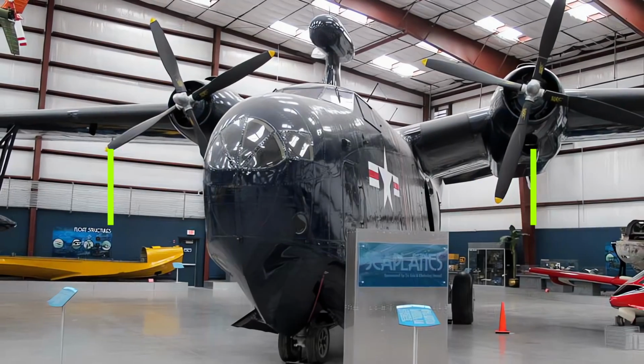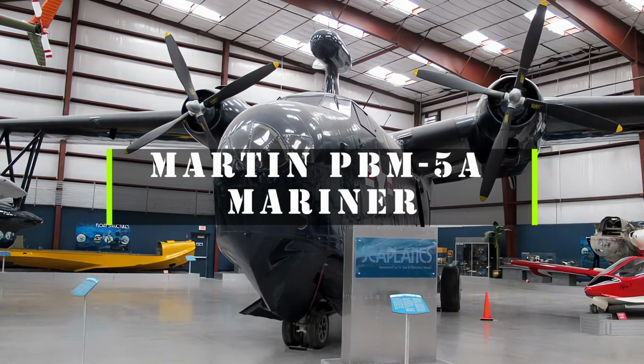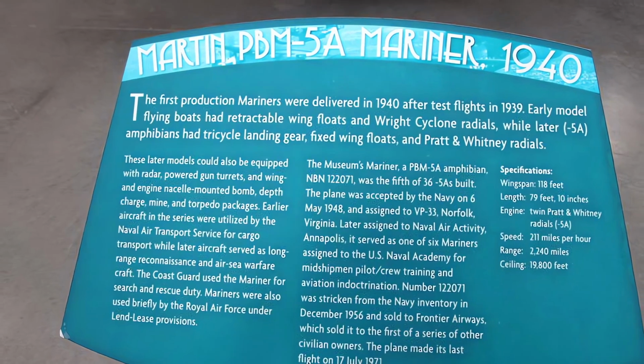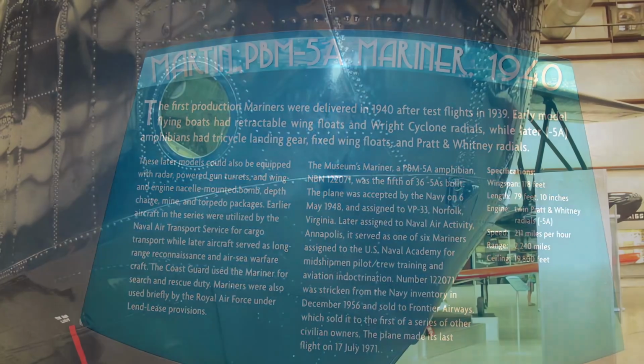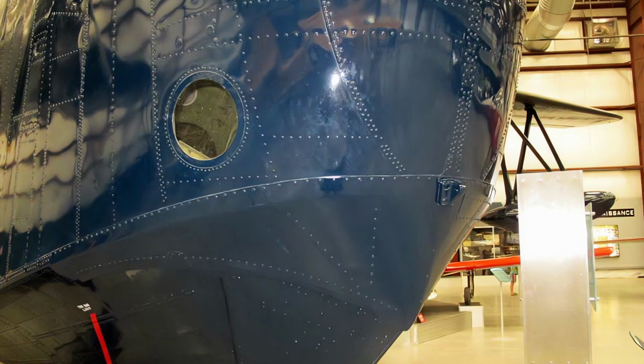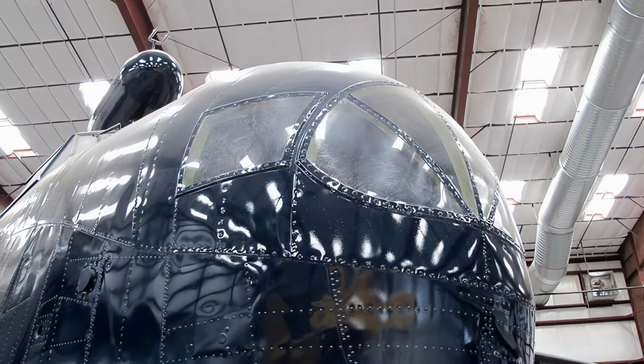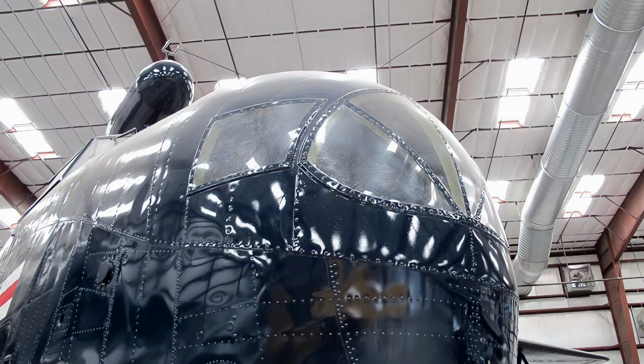The Martin PBM-5A Mariner was a flying boat designed and built by the Glenn L. Martin Company in the 1940s. It was used by the United States Navy and other Allied forces for patrol, reconnaissance, search and rescue, and anti-submarine warfare missions. The PBM-5A was the amphibious version of the Mariner, which could land and take off from both water and land.